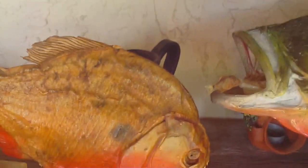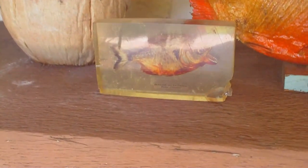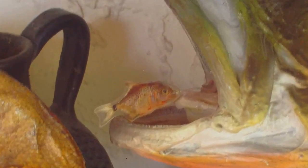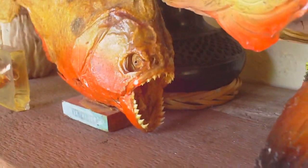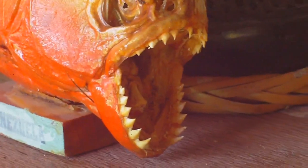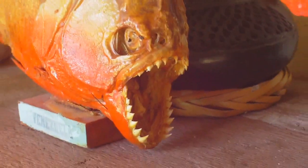Got some piranha also, from Venezuela. And we got red belly, Colombia, and we got a keychain red belly right here, also from Colombia. Keychain piranha. Colombian one.